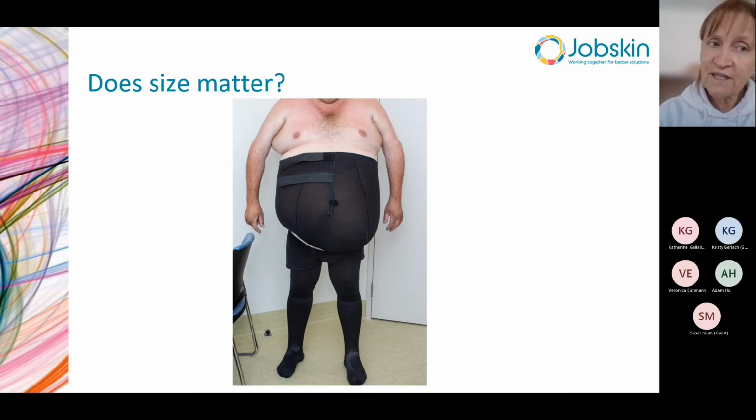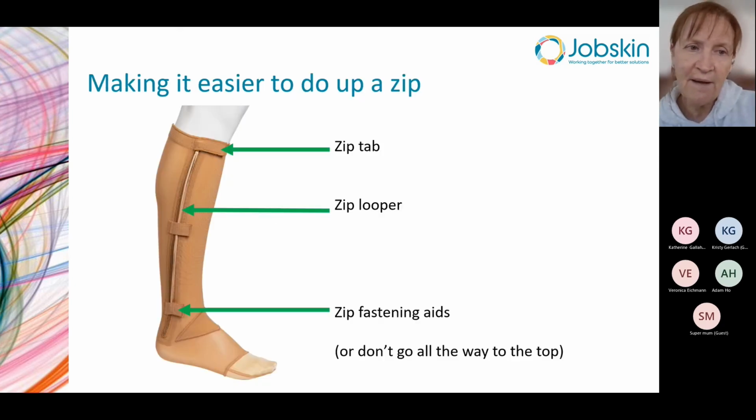So does size matter? Yes, it does matter. But that doesn't mean, oh, large sizes, we can't do that or we can't use a zip, because there are ways and means. And just finally, what are the options for making it easier to do up a zip so that a patient doesn't need a third hand?